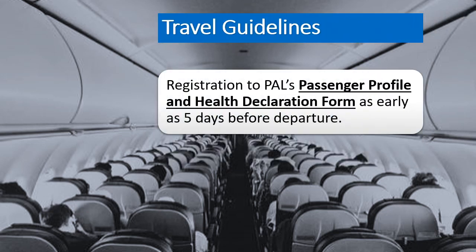Next, it is also mandatory to register via the Philippine Airlines Passenger Profile and Health Declaration Form as early as 5 days before departure. So kung meron kang flight with PAL, 5 days before dapat meron ka nang na-fill upan na health declaration form. So paano to at saan to ma-access? I will give the link via the description below.